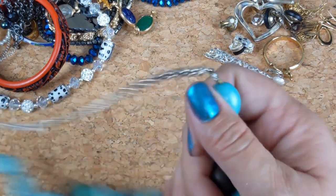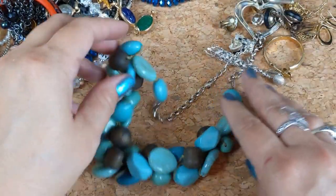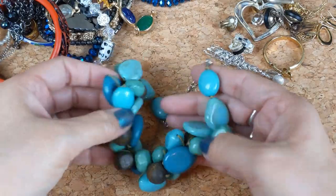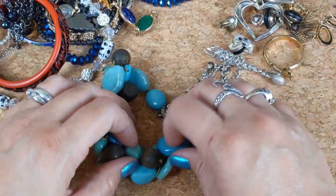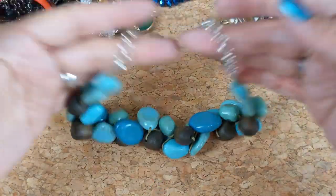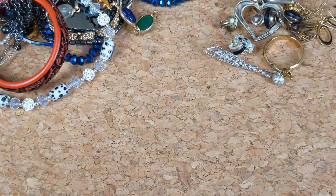Okay, so here's a necklace. I don't even think that's halide. I think these are just kind of a plastic color. There's no maker's mark on there. So, yeah.